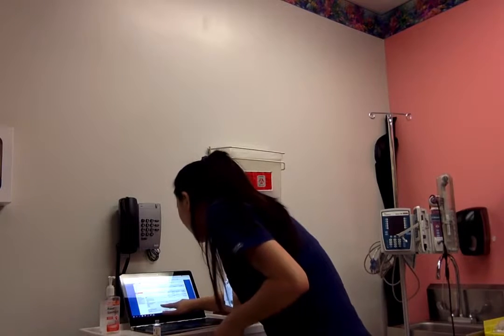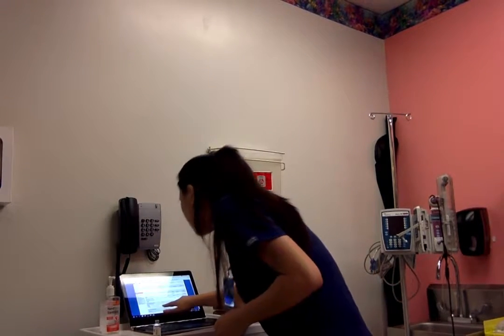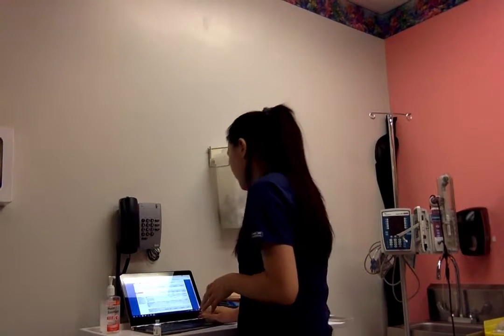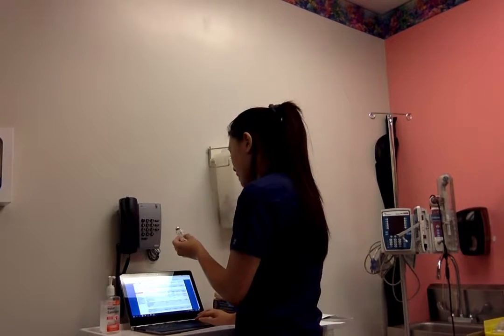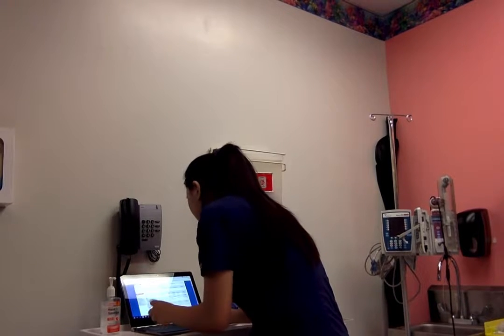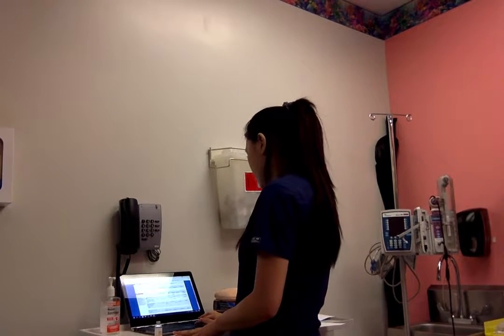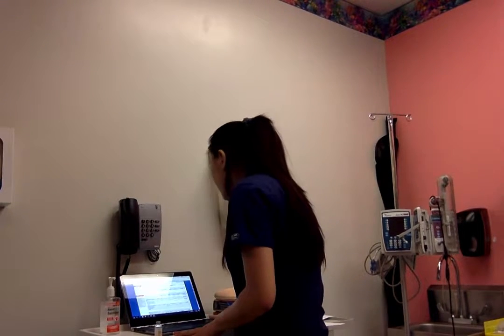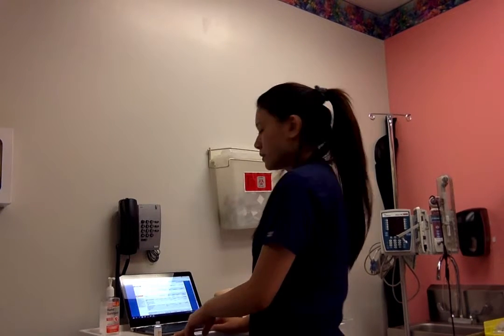We're going to be administering 16 units in the subcutaneous area. And then I'm going to check that it's insulin regular with insulin regular. I'm going to check the time. We're going to be administering the medication at 5:10.